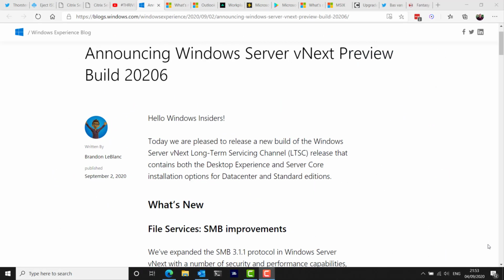This week, Microsoft announced a new build of the Windows Server vNext long-term servicing channel release. They expanded the SMB version 3.1.1 protocol in Windows Server vNext with some new security and performance capabilities, including support for AES-256-GCM and AES-256-CCM cryptographic suites. They've also added SMB Direct over RDMA networks to support encryption too. Azure File Sync tiering support is also now in preview, plus more.